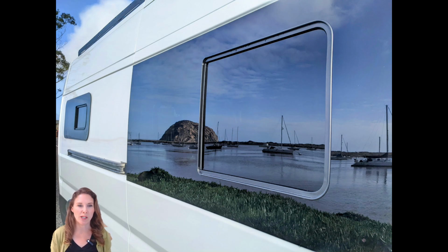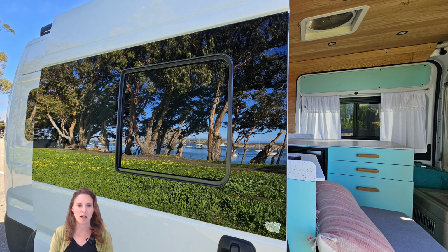Have you ever walked by a camper van and you're just curious, you want to look inside, but it's all closed up and the windows are dark? Or maybe you're walking by one in the parking lot and the door's open and you can kind of see a little bit and you just want to take a look at everything? Well, I'm opening up my camper van.